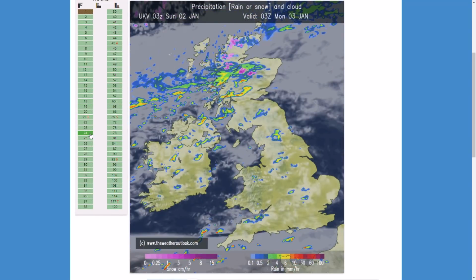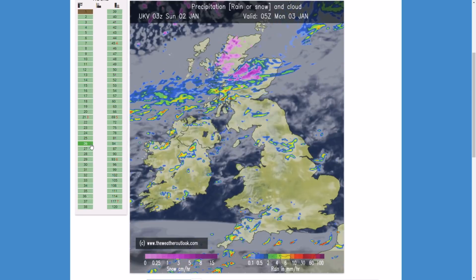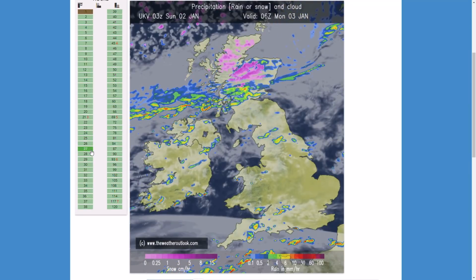Initially, tomorrow morning, only over the highest ground of Scotland, but you can see that cold front spreading southwards. To the north of it, pretty much most showers are now wintry in nature, sleet and snow. Again, accumulations will be initially exclusive to higher ground, but to low-lying areas for a time potentially across Scotland.